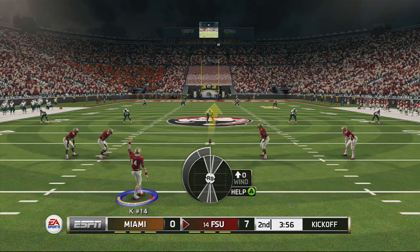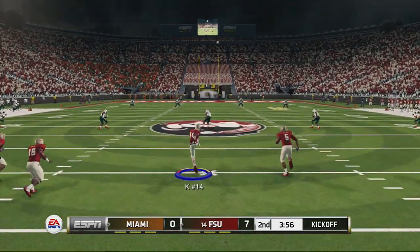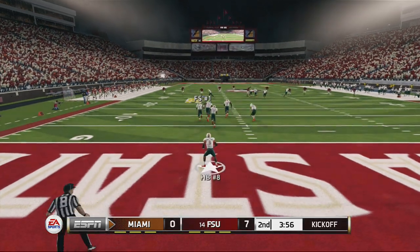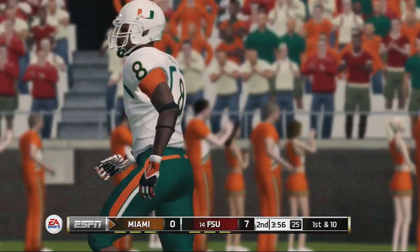An amazing drive for this offense. Outstanding execution. If you're the defense, you've got to do something to try to change things up to get this quarterback out of sync. Excellent kick. This one's going to be down in the end zone for a touchback.